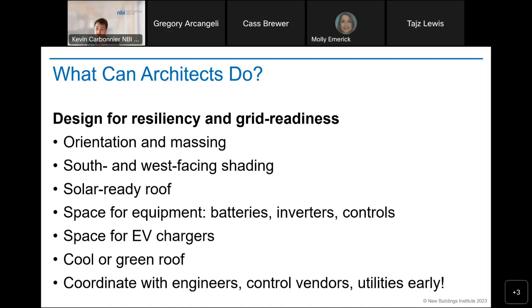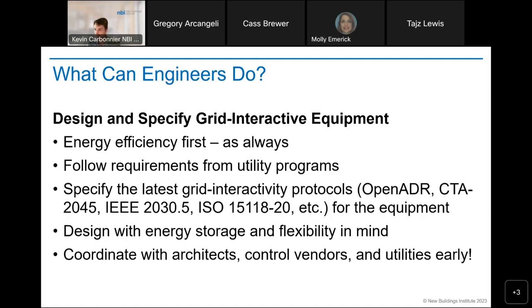Have space for EV charging. A cooler green roof can also reduce demand during those peak times. And then most importantly, coordinate with your engineers, the utility, and your control vendors, because all of this requires smart controls, which, as we know, if we don't think about that intentionally and make sure everybody's on board, it's not going to work if the controls aren't in place. And maybe we'll hear about that from the other speakers later on.